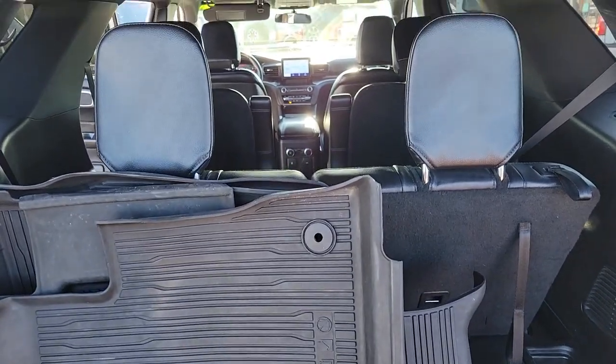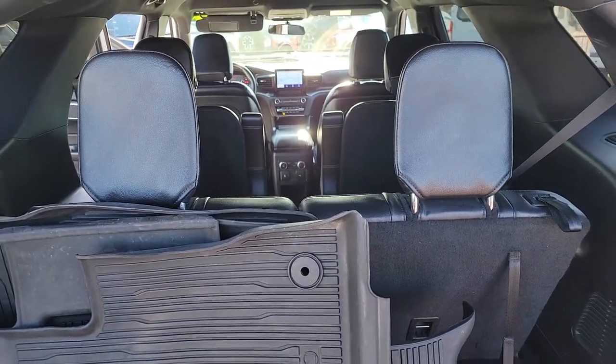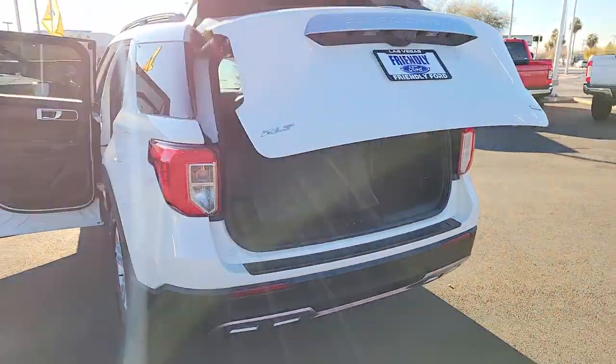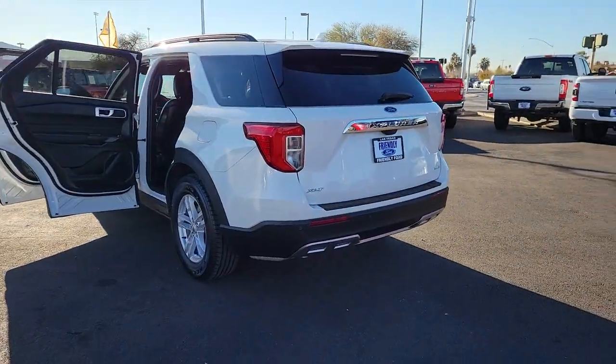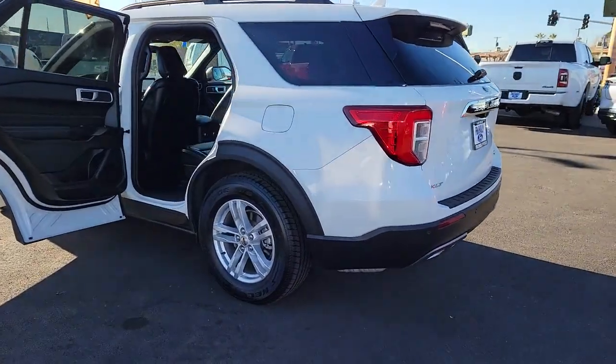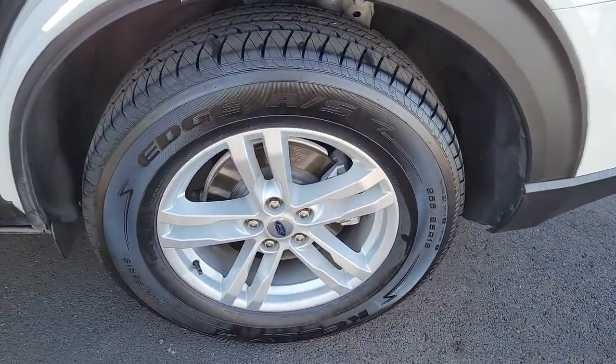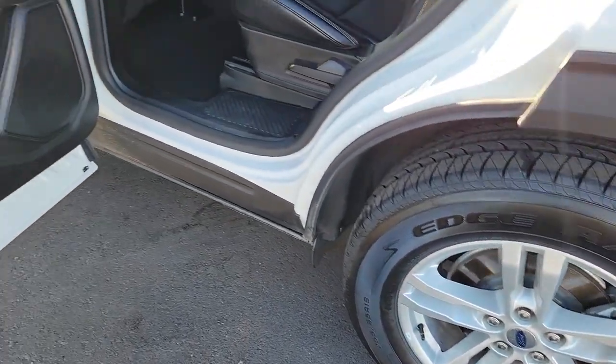intelligent all-wheel drive. These are just some of the great options this vehicle comes with: keyless entry, power liftgate, power passenger seat, heated mirrors, satellite radio, steering wheel audio controls, aluminum wheels, dual zone AC, rear AC, third row seat.